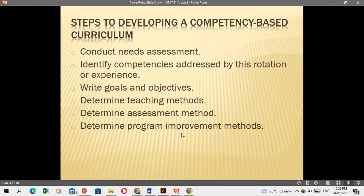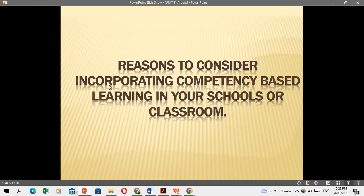So steps to develop a competency-based curriculum. So first, conduct assessment. Second, identify competencies addressed by this rotation or experience. And then next, write goals and objectives. And then fourth, determine teaching methods. And then fifth, determine assessment method. And then lastly, determine program improvement methods. So next.